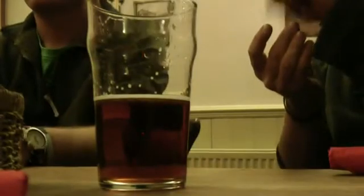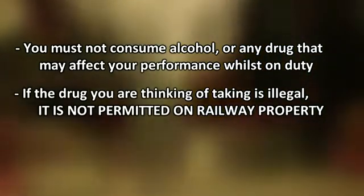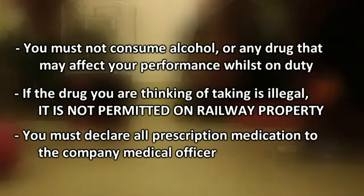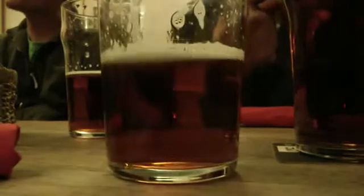The railway has a strict drugs and alcohol policy. You must not report for duty under the influence of alcohol or any drug that may impair your performance. Nor may you consume alcohol or take any drug that may affect your performance whilst on duty. If the drug you are thinking of taking is illegal, then it is certainly not permitted on railway property. In terms of prescription medication, you must declare this to the company medical officer, who will determine whether it will affect your ability to perform safely. If you are at all unsure, you can request a copy of the drugs and alcohol policy from your manager.